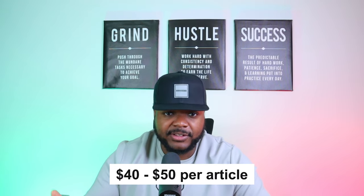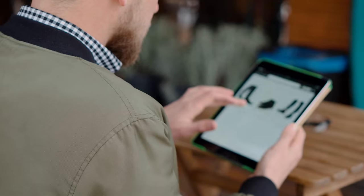And the amount of money that you're going to be able to earn for every article is going to be around $40, maybe $50 initially. But as you start to improve your skills and you start to drive more and more traffic to that person's website, they're going to be more than happy to increase the amount of money that they pay you.